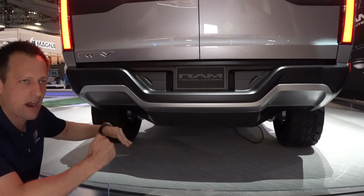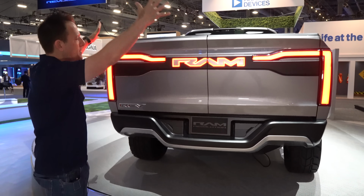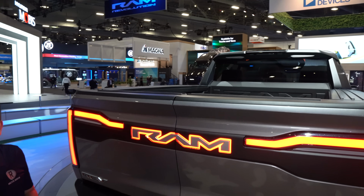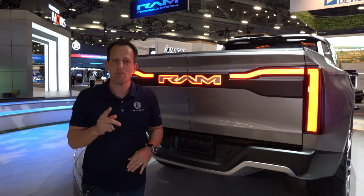It really shows that aero, not only that goes up and around the vehicle, but also underneath. And then of course, with that bed operation. But why don't we go ahead, let me get my special team together here at Ram, and we're gonna crack open this nut and see what's inside the new Ram Revolution.